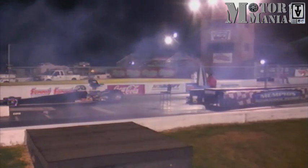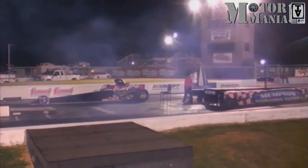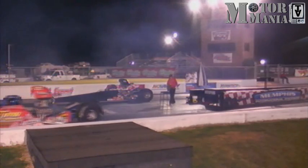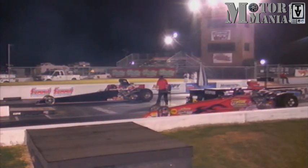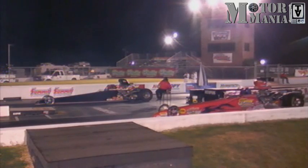All right, here we go. Jeff Strickland, Thunder Bay, Ontario. Jesse Glenn, Memphis, Tennessee. Glenn been doing this for a long, long time. Strickland driving for Tiffin Motorhomes. Got some Hoosiers on his car.